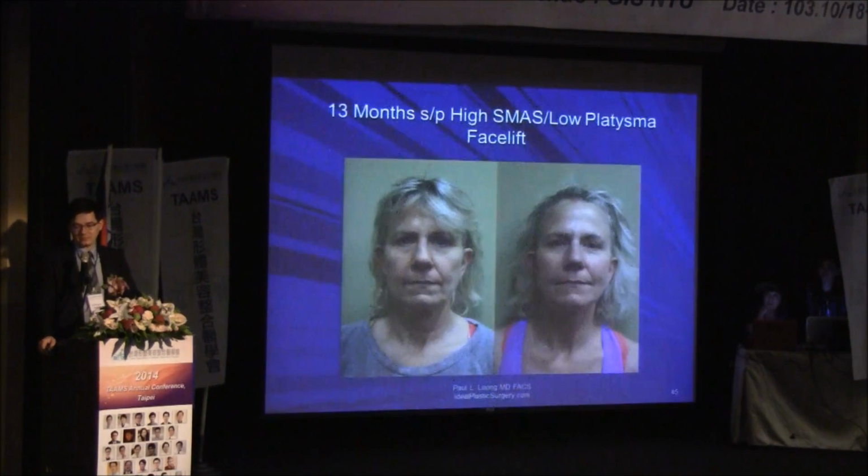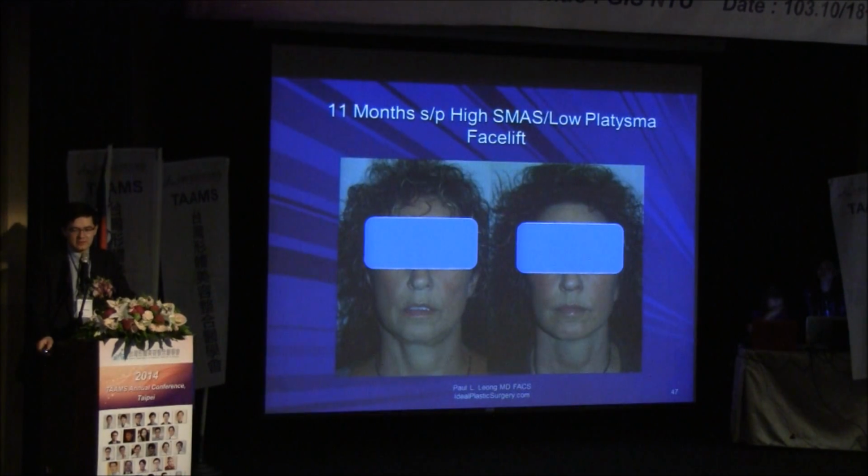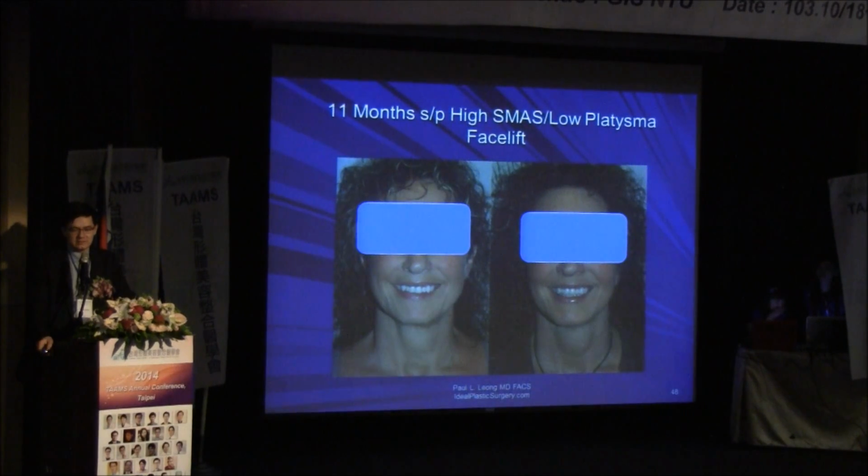Next slide. This is a lady, 11-month status post high SMAS, low platysma facelift. I'm sorry, not quite a 1-year result here. And so this is improvement in the jowls and the neck. Because I'm blocking her identity, you don't see all of the infraorbital area. Next slide.